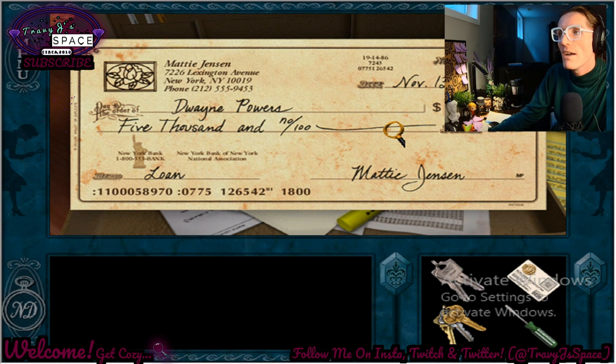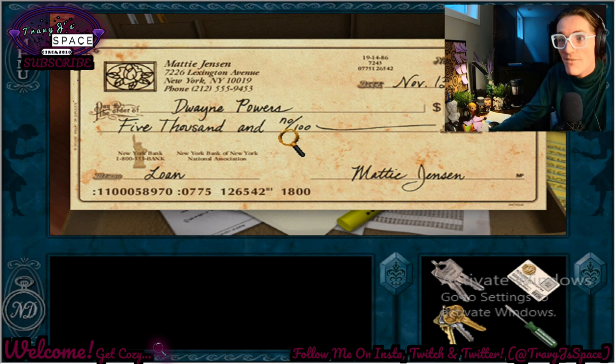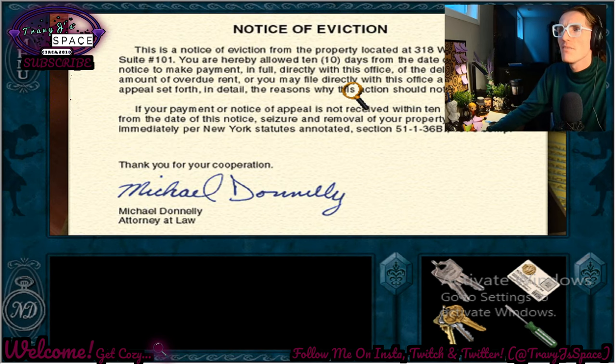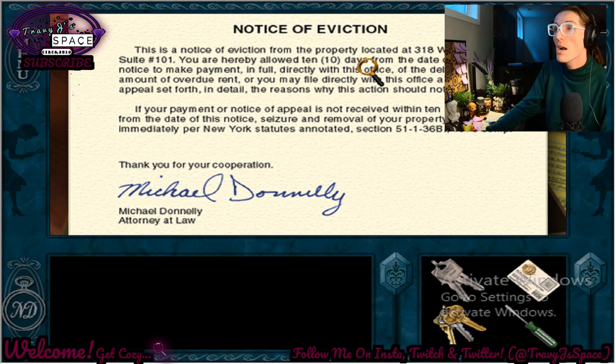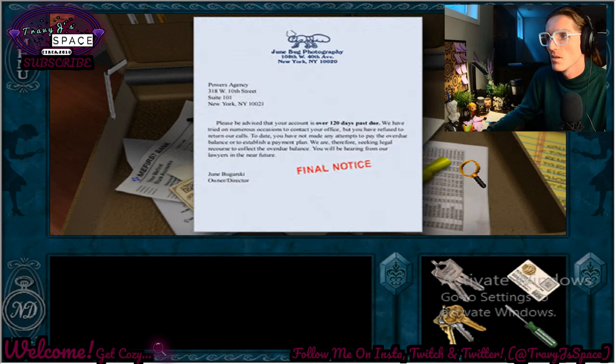Maddie Jensen. Oh. $5,000 to Dwayne Powers. Wow. A loan. Oh, she gave him a loan. She's giving her agent a loan? Wow. Very, very interesting. Notice of eviction. This is a notice of eviction from the property located at 318 West Suite 101. You are hereby allowed 10 days. Oh, wow. And the payment required was $5,000. So did Maddie literally bail him out from being out of this?